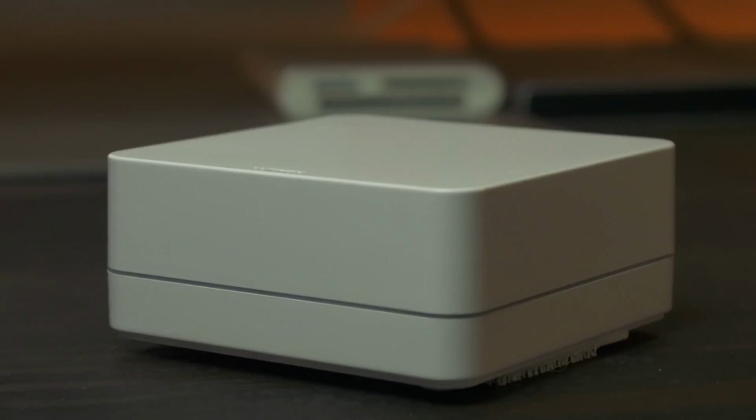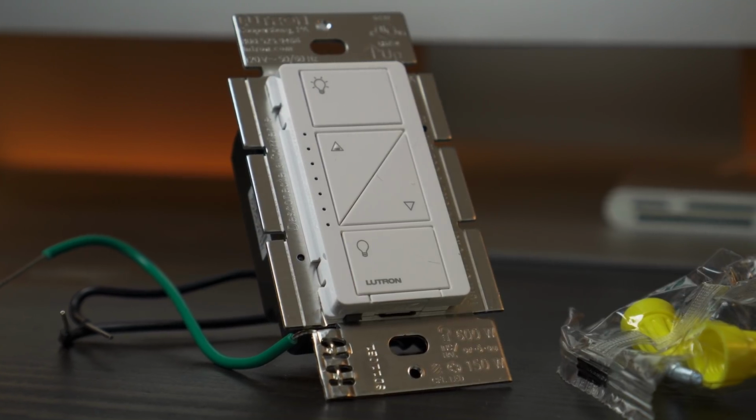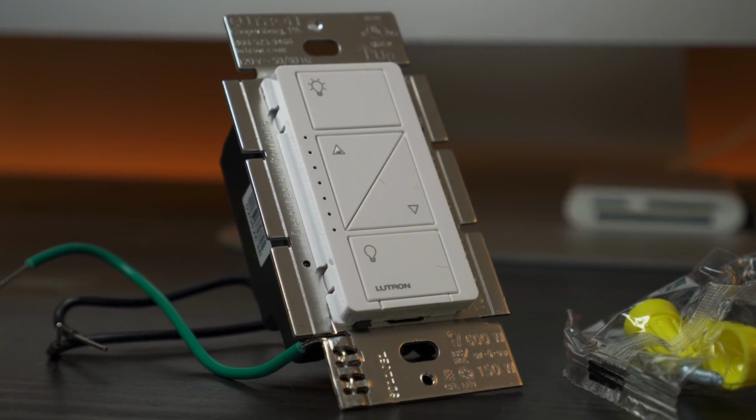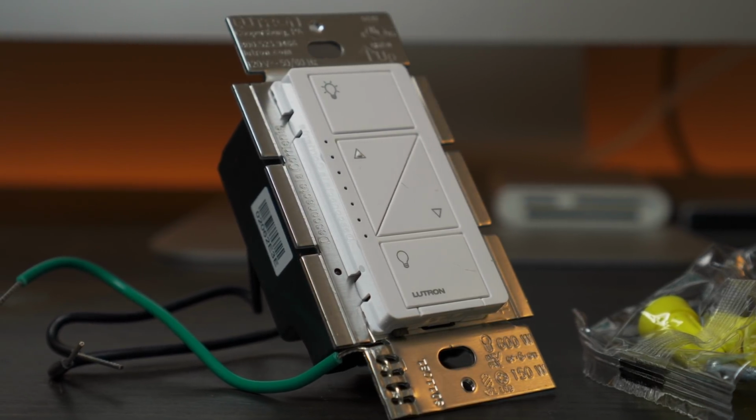If you've never installed a light switch before, you'll probably be sweating bullets the first time you do it. But it only takes about 5 minutes or so to change one out. And the nice thing about Lutron Caseta switches is that they're compatible with pretty much all home types. Some switches require a neutral wire to maintain power even when they're turned off. My house was built in the 1950s and most of the inside switches don't have neutral wires, which really limited my options. And that's when Lutron came to the rescue.